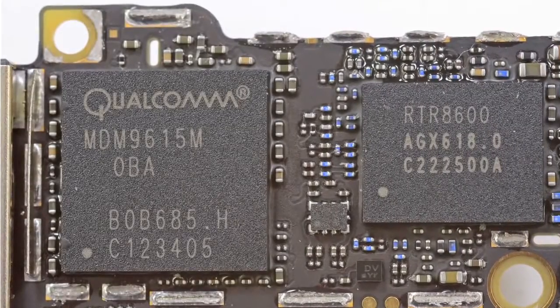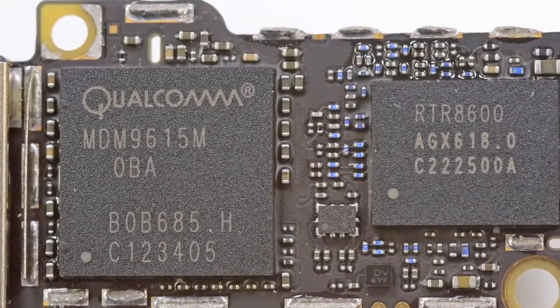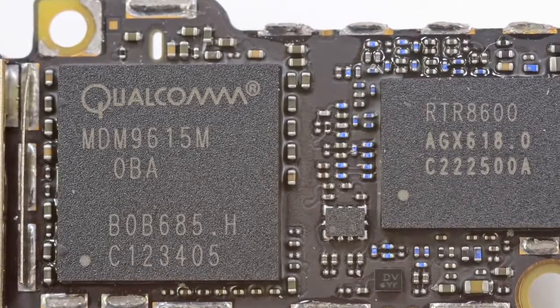Another chip of note is the Qualcomm MDM9615, and I'm not sure if you know this, but the Qualcomm MDM9615 is kind of a big deal. For those of you that were cheering when Apple announced that the iPhone 5 would be LTE enabled, this is the chip you need to thank. So we set the logic board aside and turned our attention to the rear case.